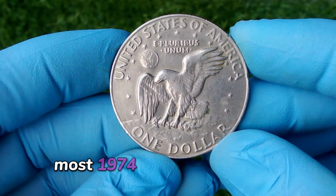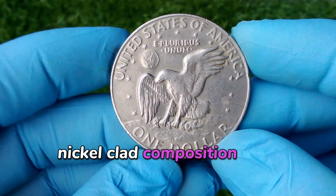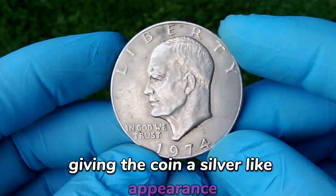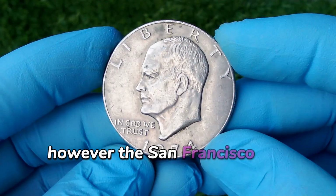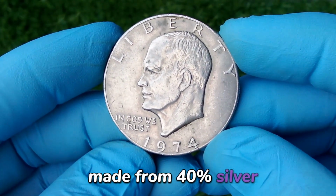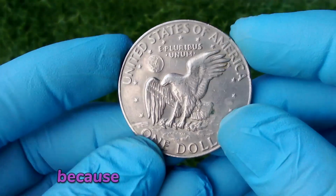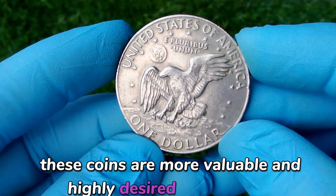Most 1974 Eisenhower dollars were made from copper-nickel-clad composition. These coins consist of a pure copper core covered with layers of copper and nickel, giving the coin a silver-like appearance while keeping production costs low. However, the San Francisco Mint also produced special collector coins made from 40% silver. These silver coins were sold in special collector sets and were not intended for regular circulation. Because of their silver content, these coins are more valuable and highly desired by collectors.